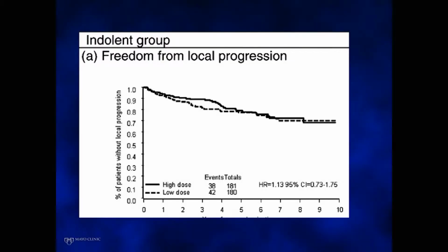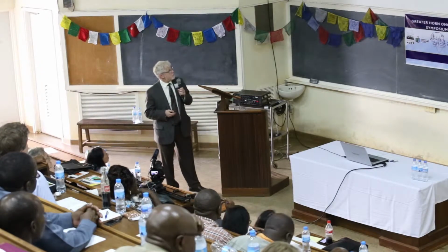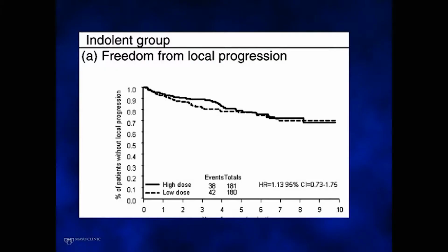I'm showing here freedom from local progression, so radiation oncologists are always interested in local control since we have a fundamentally, at least usually, local modality, and that's a very important measure of patient benefit for us. And you can see that going out even to 10 years, the lower dose was absolutely as effective as the higher dose. And the same was true for other measures of patient benefit that I haven't shown here, including survival.